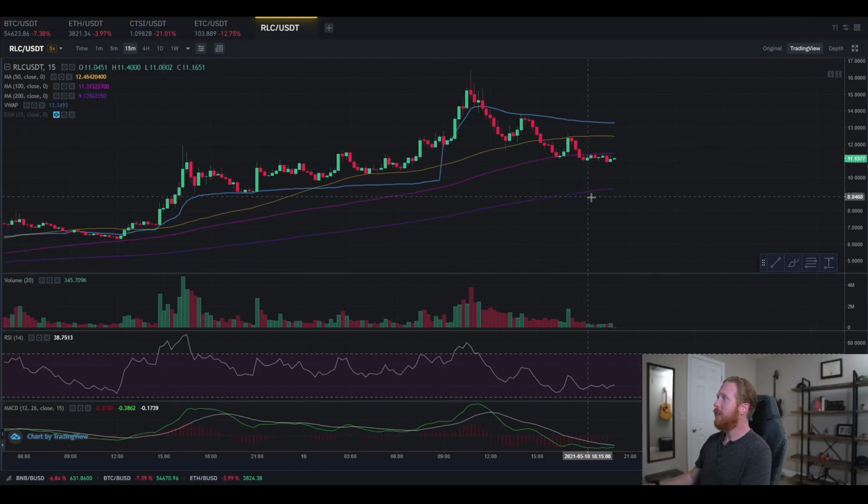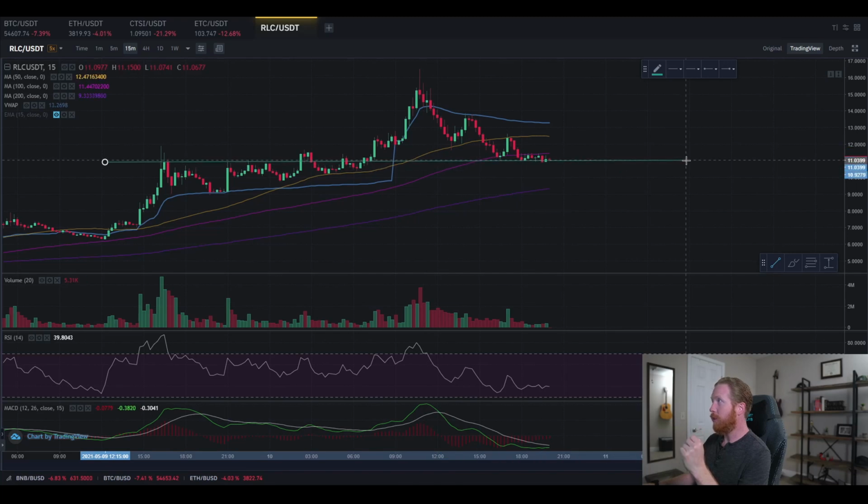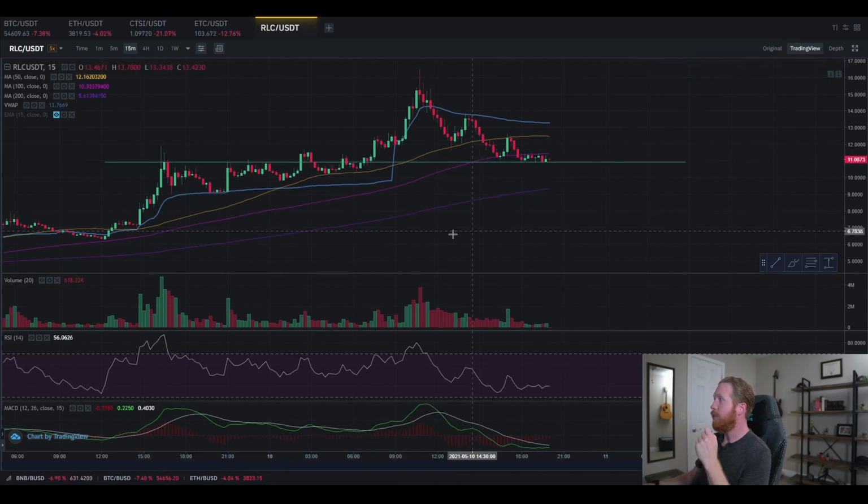But looking at the big picture here, on the 15-minute chart, let's go ahead and see if we can identify some support and resistance lines, and then see what's going on here. Because obviously that's been tested 1, 2, 3, 4 times, and previously here as well. It does appear right now the price is hovering right around the support level of $10.92.